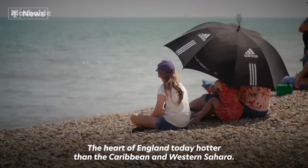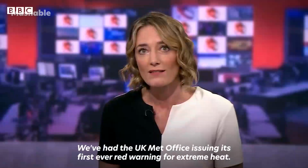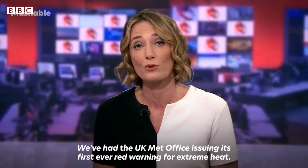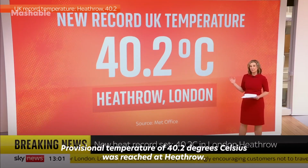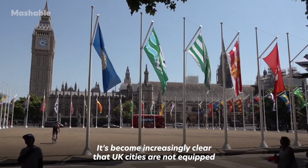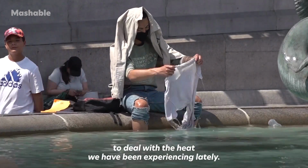The heart of England, today hotter than the Caribbean and Western Sahara. We've had the UK Met Office issuing its first ever red warning for extreme heat. Provisional temperature of 40.2 degrees Celsius was reached at Heathrow. It's becoming increasingly clear that UK cities are not equipped to deal with the heat we have been experiencing lately.